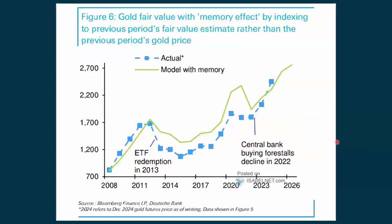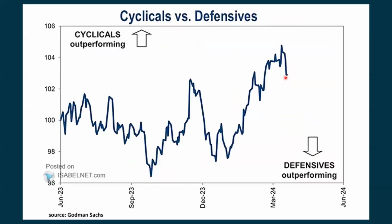They come up with all these convoluted ways to try to analyze things. The actual price here is in blue with these little squares that are going up as gold has been going up. And then this is the model with memory, suggesting if you base things around this model, that gold still has a potential of going higher.